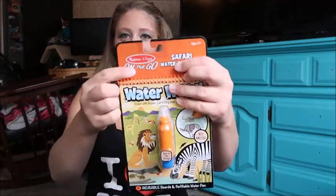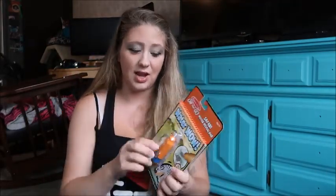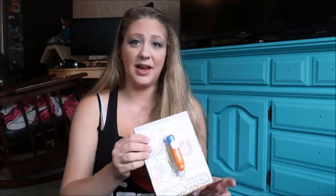I think it says, yeah, on the go right there. Because it's just water, so if they manage to open the pen or it gets left out, it's not really going to dry out. So we can just fill it up anywhere, like we can just fill it up with the sink at the hospital.